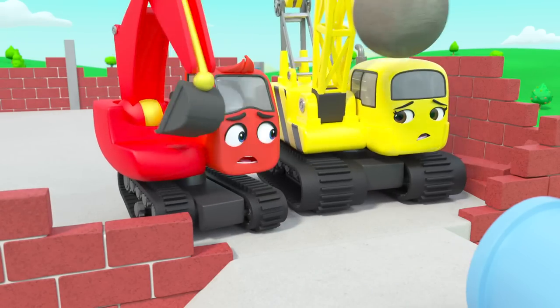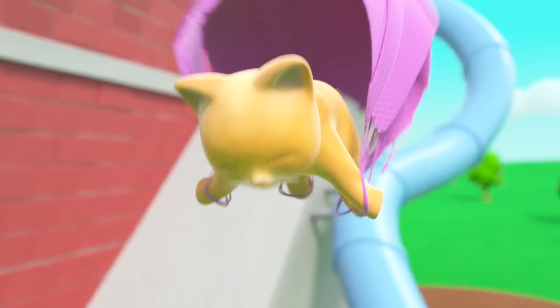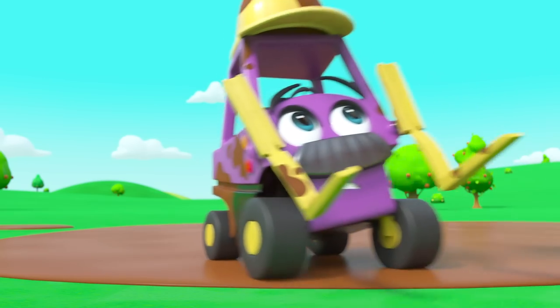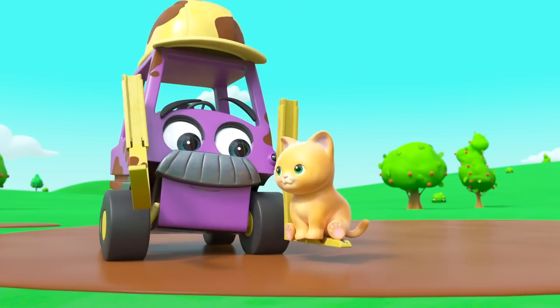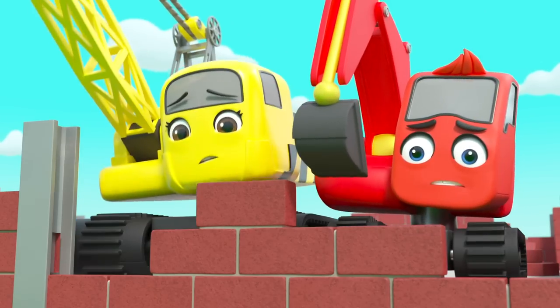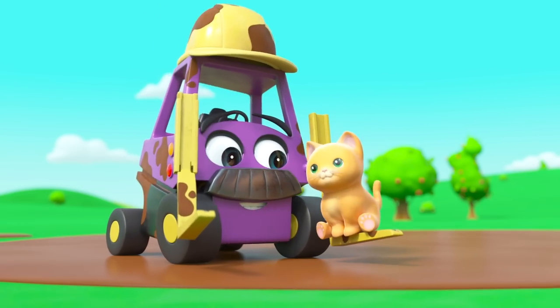Quick. She's rolling down the chute. Digley and Dazey couldn't get there in time. Here she comes. The wall has turned into a parachute. Quick, Mr. Rubble, catch her. Phew, she has landed safe and sound. Well done, Mr. Rubble. What a crazy day.